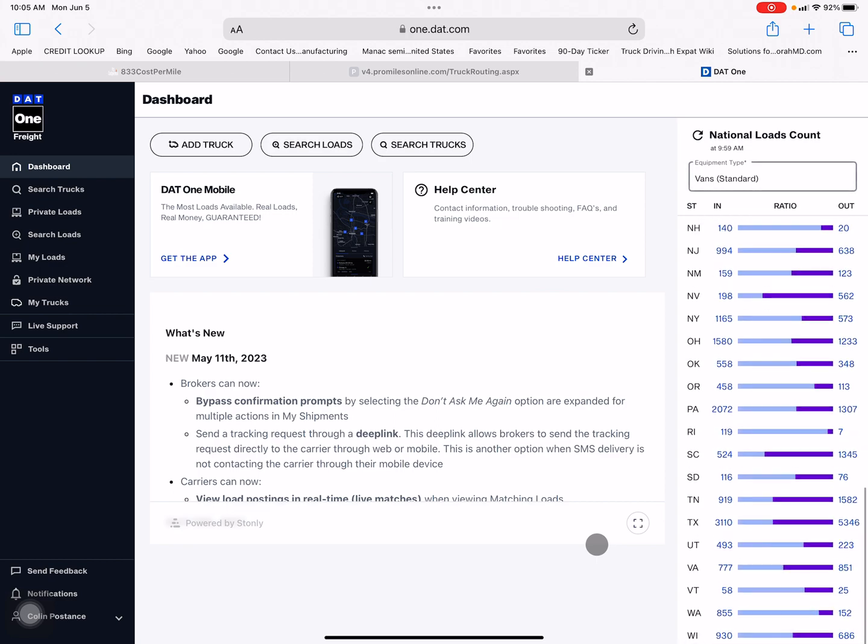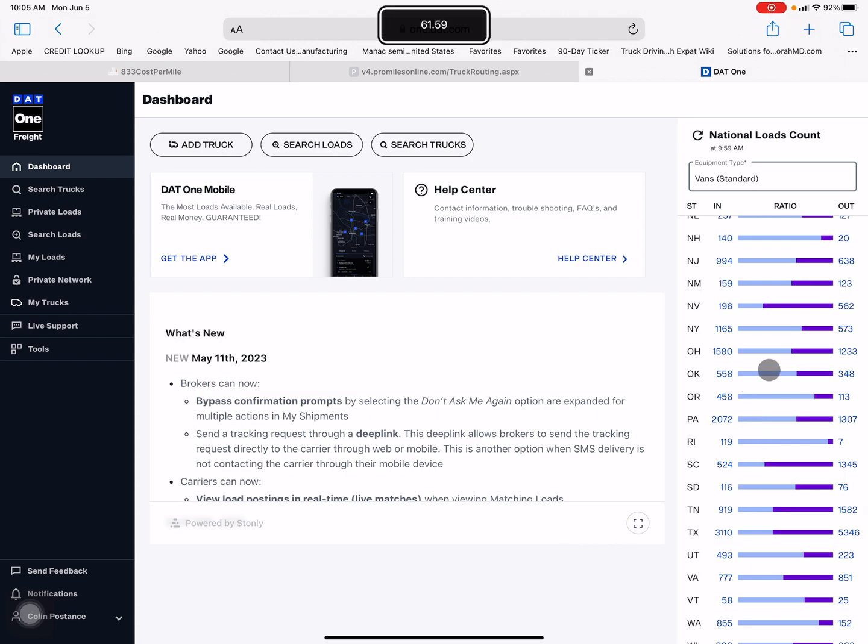There's no states that I'm seeing that have a substantial difference. Pennsylvania has 2,072 going in, 1,300 coming out. So that's pretty ugly there. Texas looks like probably the best bet, with 3,100 van loads coming in, 5,346 going out. So Texas van, 3110 and 5346. All right, so let's take a look at that really fast.